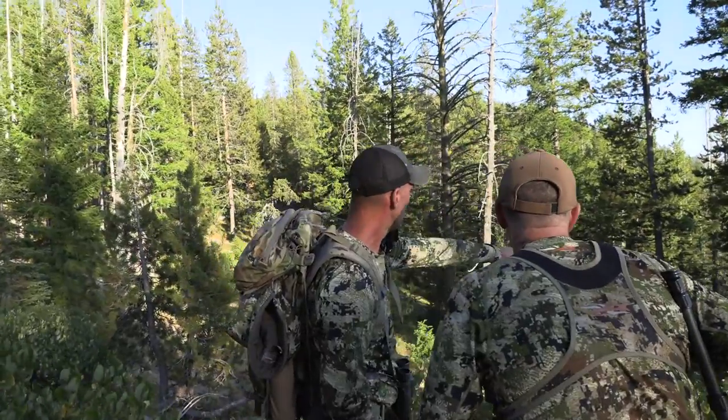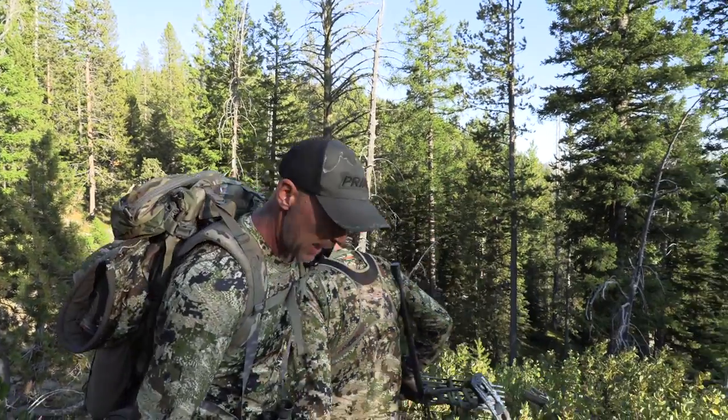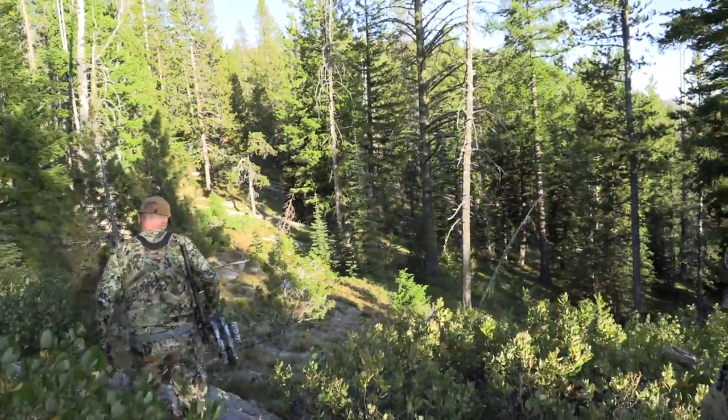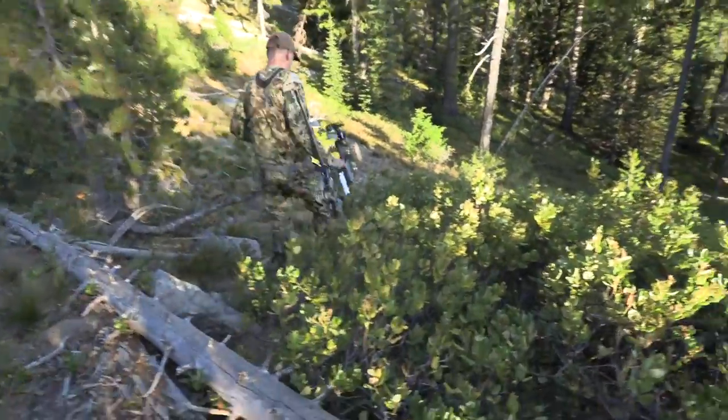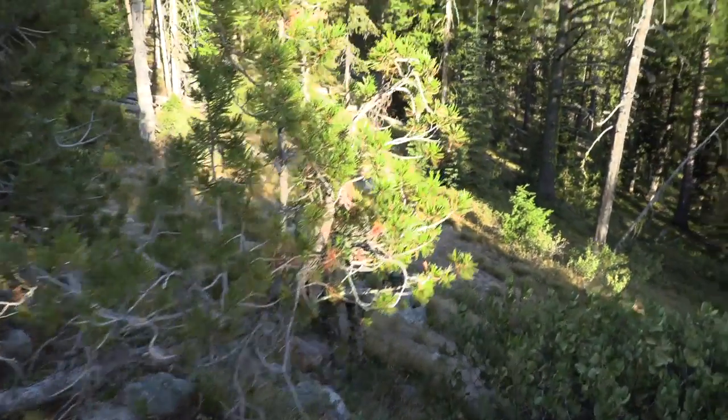Now that we were on the other side of the brush patches, we could use them to our advantage, knowing that the bull wouldn't be able to move across below us to get our wind if the thermals changed. I stayed up on the ridge to call as Donnie moved down alongside the brush patch to set up.